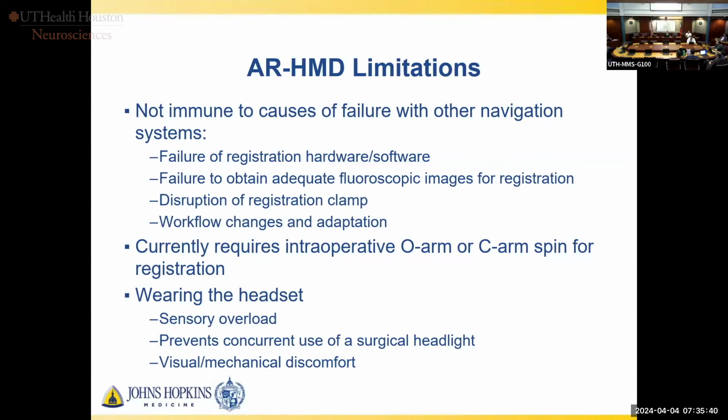And then, like with other navigation, if you disrupt that clamp, then it's a real problem, because then you either have to go through all the steps to re-register or just go to plan B with freehand or fluoro or something else.